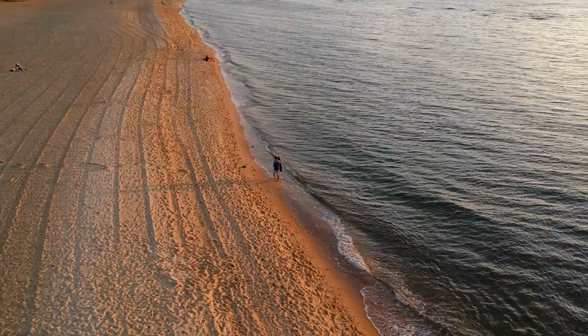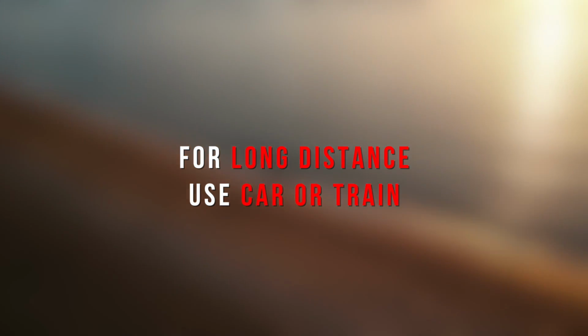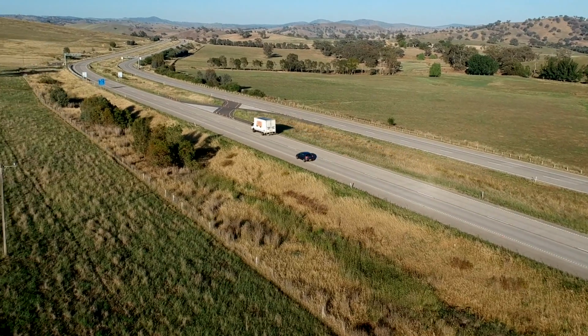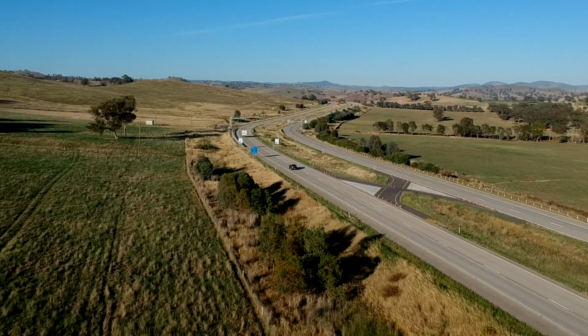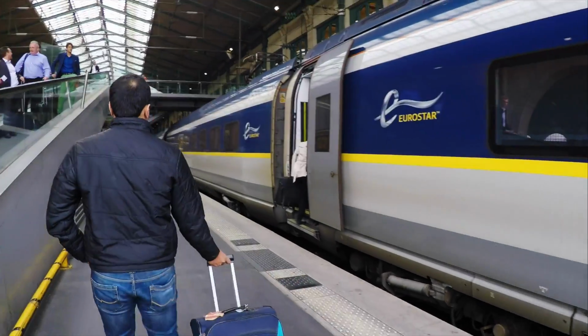Now if you are going for long distances like Sydney to Melbourne or Germany to Italy or something like that, then the first option is the rental car which you already booked because you will have a road trip memory to cherish for the rest of your life. But if that is not your thing, then the cheapest option is to book train tickets.